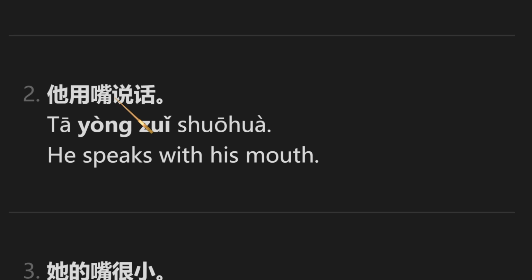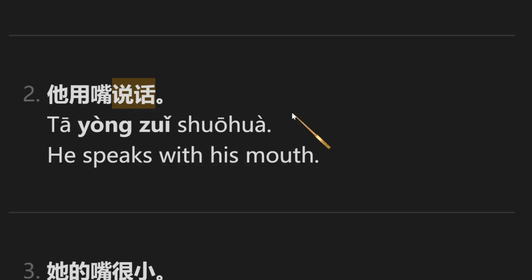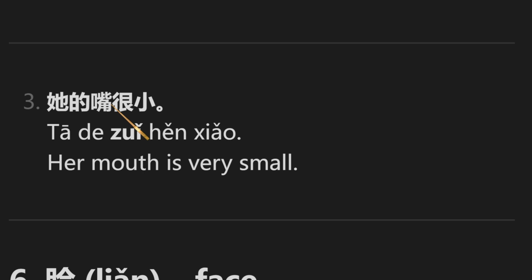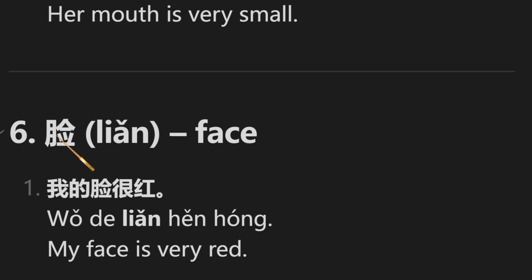他用嘴说话。So he speaks with his mouth, or he uses his mouth. 他用嘴说话 is to speak. Sometimes it could be spoken conversation, but mostly speak, talk. Next one, her mouth is very small. 他的嘴很小, very small, 小。And last one for today, it's 脸 face.